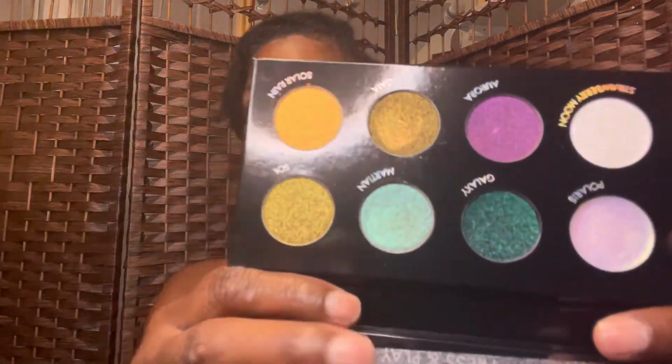Pretty. So this palette right here, Sephora, $85. Okay, but that's okay. Y'all got me. I know it's good quality. I've heard lots of good things about it. Like I said, this is my first time trying any Danessa Myricks products. I don't know if I will try any face products, but as far as eyeshadow, I'm feeling good about that.